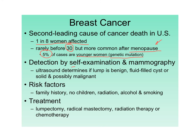Detection, you can detect from self-examination, so examining your own breasts, or mammography or a mammogram. If you feel a lump, you would have an ultrasound. You can see if that lump is just filled with fluid, which could be a cyst, or if it's solid, which could possibly be a malignant tumor. Risk factors for any cancer, it's family history. That's the first thing you'll look at. I didn't know this, but no children. Radiation, that's always not good. Alcohol and smoking increases your risk.